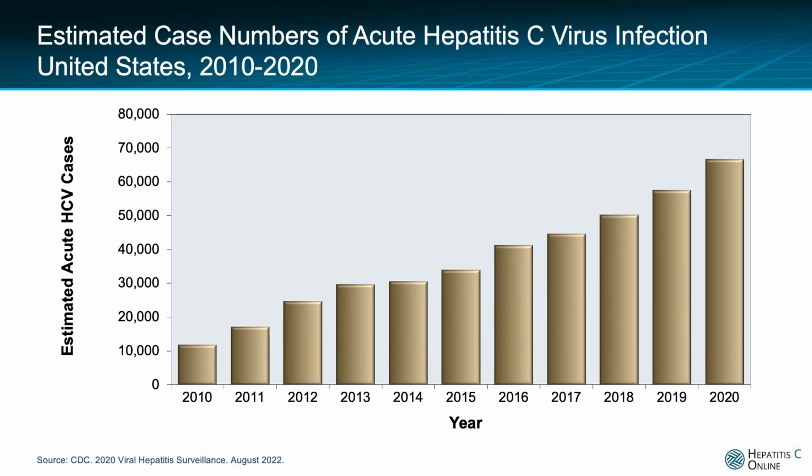population. Given the strong correlation between hepatitis C and injection drug use, it should therefore be no surprise that cases of acute hepatitis C, a marker for incidence, continue to rise. In this graph, which uses data from the CDC's most recent viral hepatitis surveillance report, you can see the estimated number of acute hepatitis C infections in the United States has risen from approximately 10,000 in 2010 to nearly 70,000 in 2020.